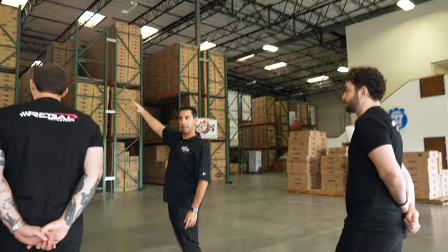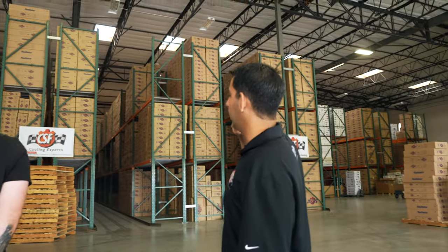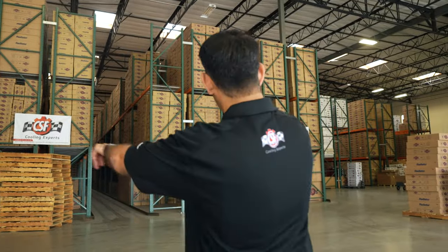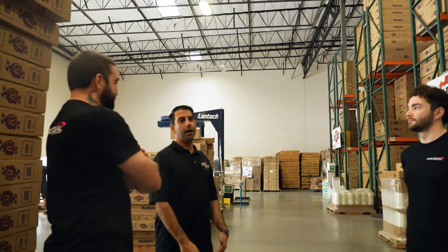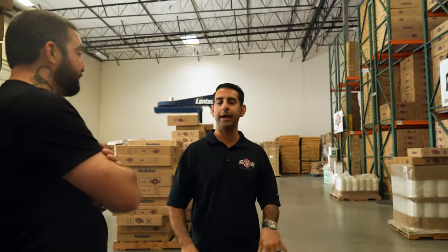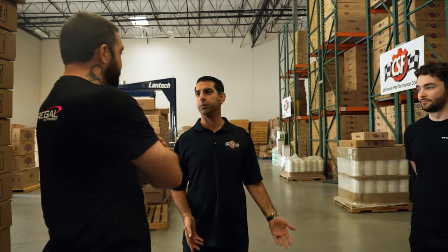Each bin has a letter and a number, and that's associated to where we put the parts. We try to put the highest velocity, fastest selling items all on the front row, on the bottom. It's definitely a super efficient system. My father always says this is the most efficient low-tech place you'll ever come to. A lot of things are manual, but it works really, really well.